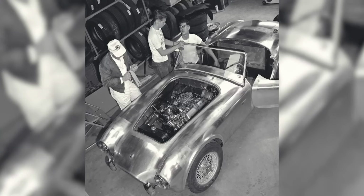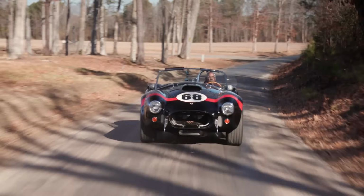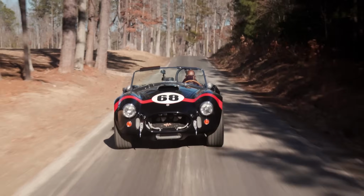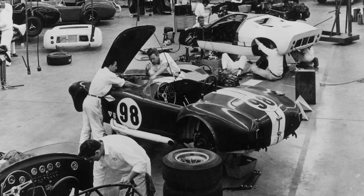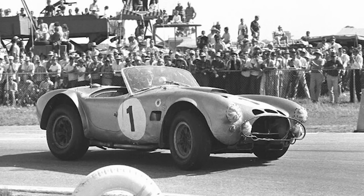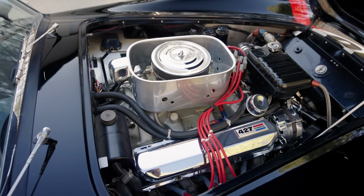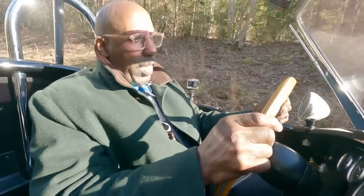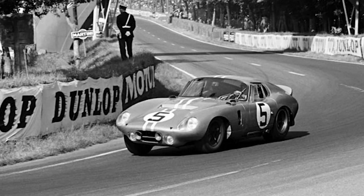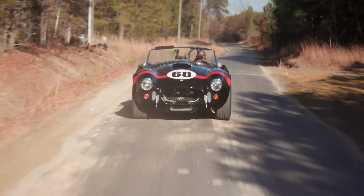And as good as the 260 and the 289 Cobras were, Carroll Shelby knew there was no substitute for brute power when it came to racing, and so the Ford 427 was fitted into the Cobra to make what was perceived to be the ultimate FIA racer. Now, of course, it turned out that while the 427 Cobra did have great power, the European distance races were better suited to the far more aerodynamic Daytona Coupes. But nonetheless, the 427 equipped cars acquitted themselves legendarily on racetracks across the United States.